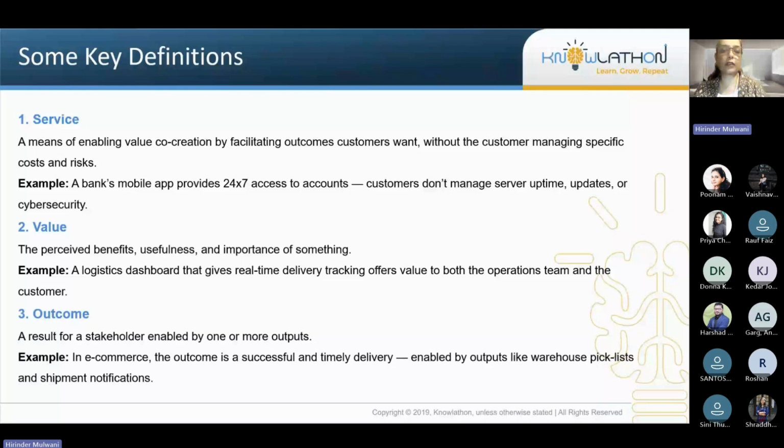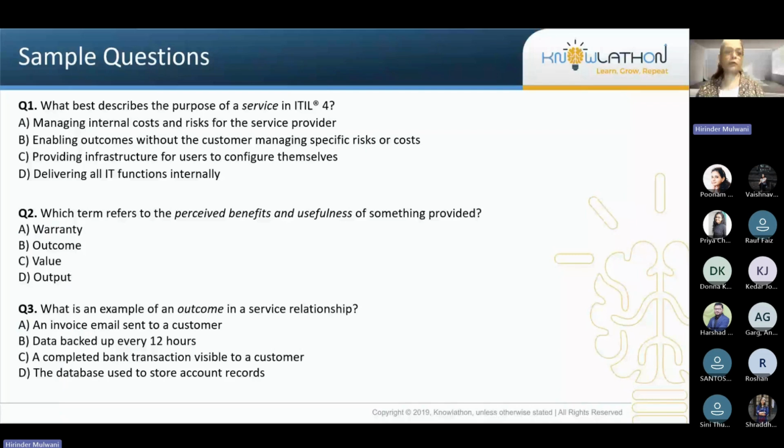Now, what kind of questions can you expect from these? These are some of the sample questions. Let's look at the first one. It says, what best describes the purpose of a service in ITIL? The four options that are given with it, one of them is correct, and it is the correct definition or the purpose statement of the term service.